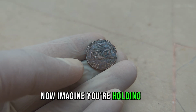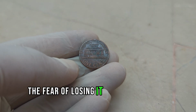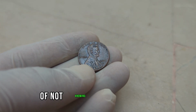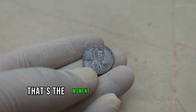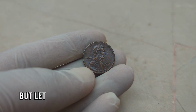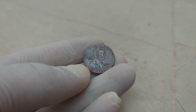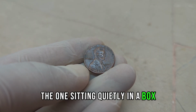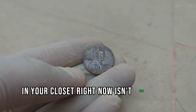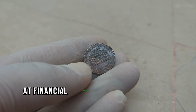Now imagine you're holding one. The excitement, the rush, the fear of losing it, of spending it by mistake, of not knowing what to do next. That's the moment when ordinary life collides with extraordinary opportunity. But let me leave you with this cliffhanger. What if your 2006 penny, the one sitting quietly in a box in your closet right now, isn't just spare change? What if it's your once-in-a-lifetime chance at financial freedom?